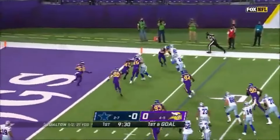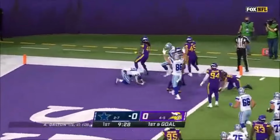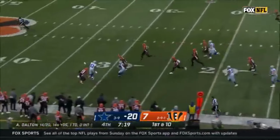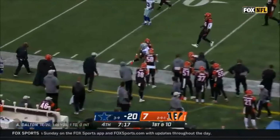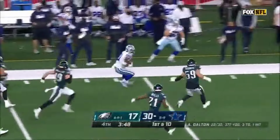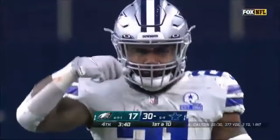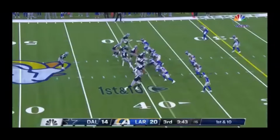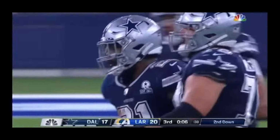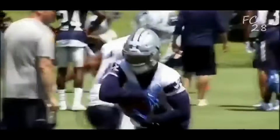Ezekiel Elliot is your stereotypical three-down back. Able to run between the tackles and pick up the tough yards, he can break a run outside and take it 50, or he could serve as Dak Prescott's security blanket in case the QB needs to dump it off. Zeke came into the league with all the tools to be great and has managed to improve multiple areas of his game, including his quickness, long speed, agility, and those hands we're talking about in order to justify the $15 million per year price tag that it costs to keep his services in Big D.